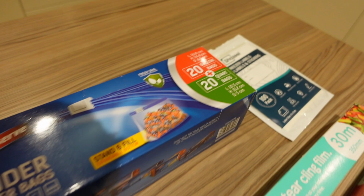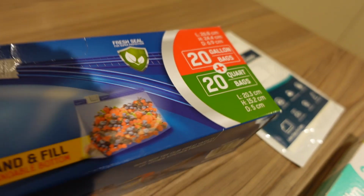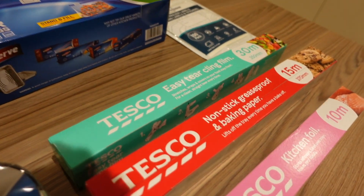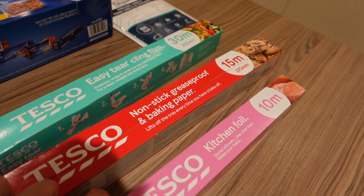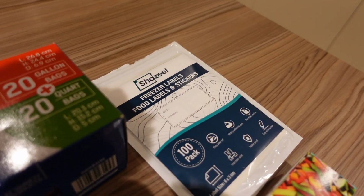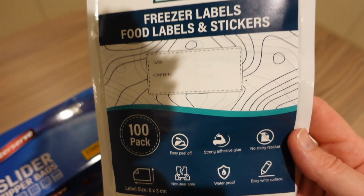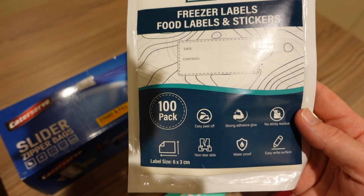And also I have some freezer bags. I've gone for the ones with a Ziploc slider top to make my life a lot easier, and I've also picked up some cling film, some greaseproof paper and some kitchen foil. And these freezer labels here are absolutely fantastic. I highly recommend them. I picked them up on Amazon and they are wonderful.